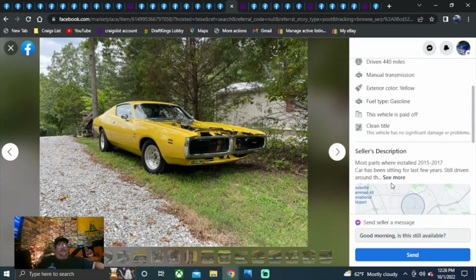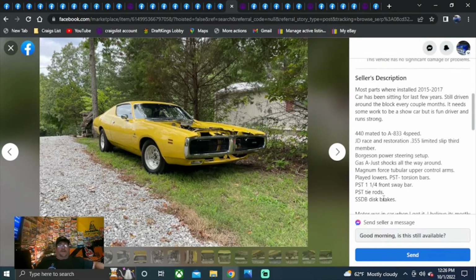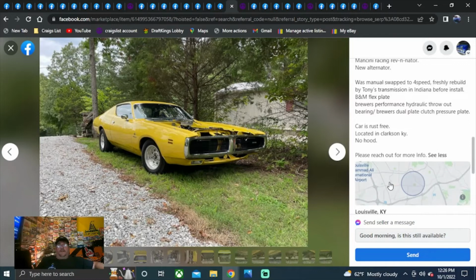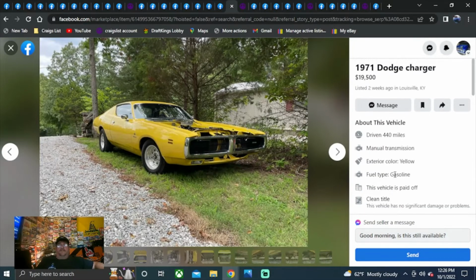Most parts were installed in 2015 to 2017. The car's been sitting for the last few years, still driven around the block every couple months. Needs some work to be shown, but the car is a fun driver and runs strong. So check him out. It's got a 440, the 833 4-speed in it. Got a nice printout on it. Kentucky, probably the coolest one we've seen so far, right? So it took $19,500 to find us a nice driver.